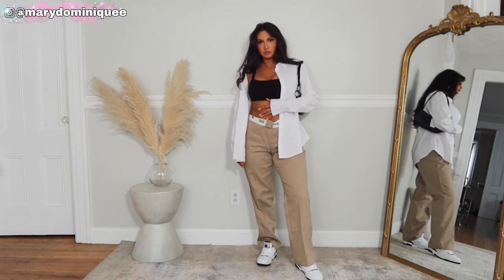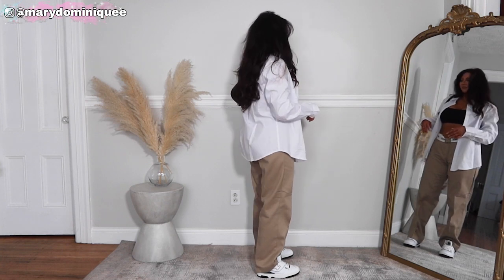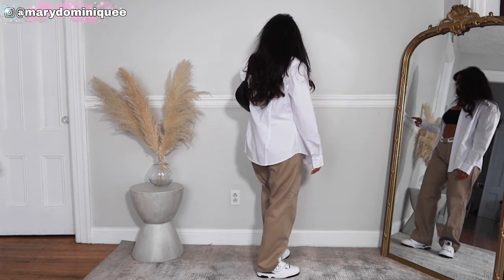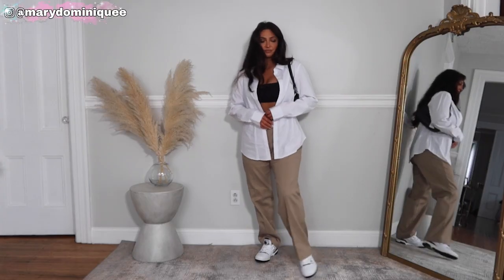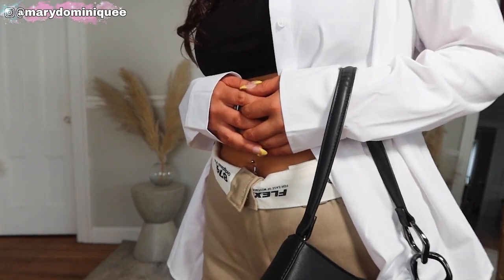I'm also going to link this top. I love it so much. It's tried and true. It's just a white button down. I feel like everyone needs one. This is women's, so it was nice because it kind of scoops down at the bottom, which I'm really picky about with button downs. I don't like when they're super straight at the bottom, so this one cuffs. And then I got a large in this to have it a little oversized and have it be versatile for a couple different styles I wanted to try. I just went with the black bag, and I think this outfit looks so cute and it's complete.